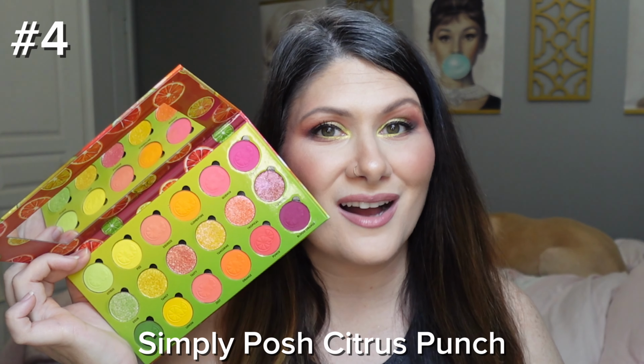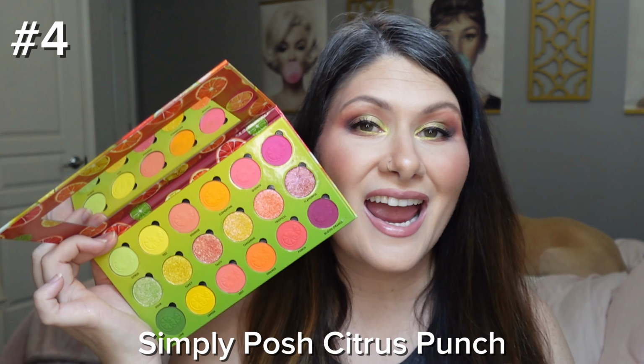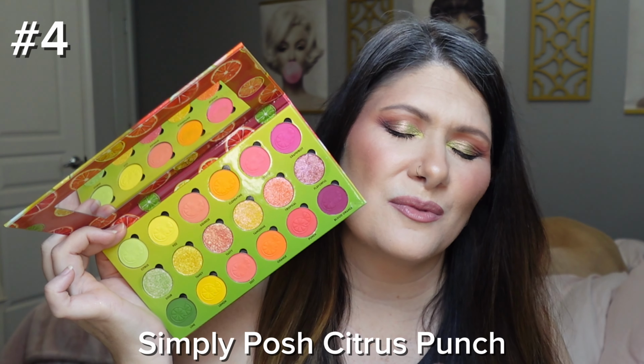So when Simply Posh said that they had reformulated it and they were going to relaunch this palette, I jumped all over it and I have zero regrets. The only regret I have is that they didn't do it sooner because this is such a beautiful palette.